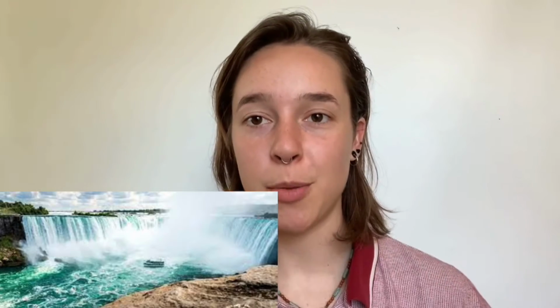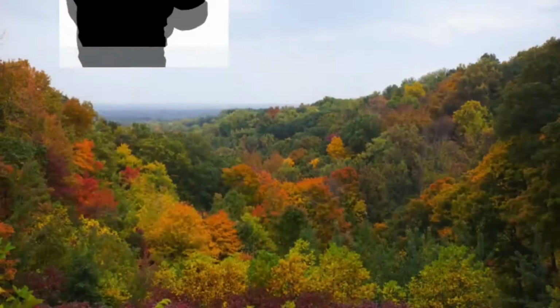Let's take a closer look at one of my favorite waterfalls. Can you guess which one it is? It's Niagara Falls. It's a giant waterfall located on the border of New York and Canada. It's located in a state park. Now, a state park is one of the tools the government can use to protect our natural resources.